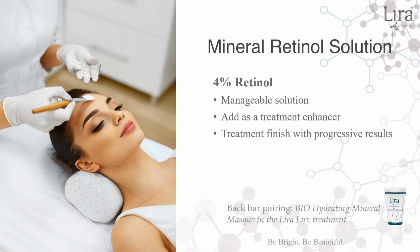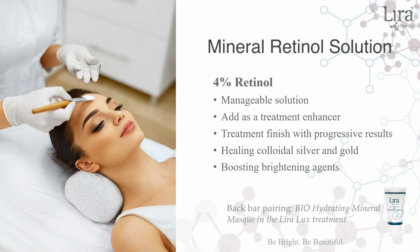Along with that 4% retinol, we've also incorporated Madonna lily plant stem cells and colloidal silver and gold. And so once again, those wonderful healing properties of those minerals, as well as that skin regeneration, work beautifully to help boost those brightening properties within that retinol as well. And because of that, we have that wonderful cell repair and making sure that those mature cells are going to regularly turn over and take that straight and narrow journey up to our stratum corneum.